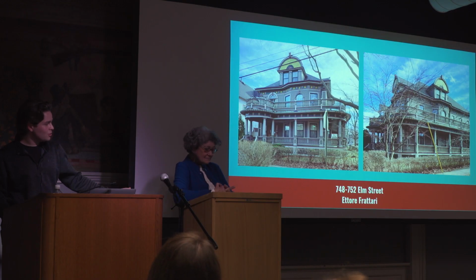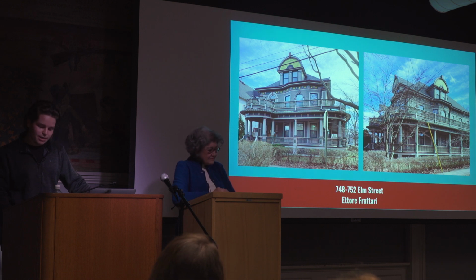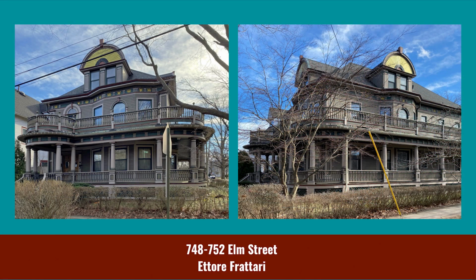And the other builder who I've chosen to feature was named Ettore Frattari, and he was an Italian immigrant who came to New Haven sometime in the early 20th century. And the research process in terms of Frattari was almost the polar opposite of what it was for Atwater Treat, in that he was not mentioned in Dana, and he was not featured in those biographies compiled by his contemporaries. He was a recent immigrant at the time, part of a new wave of Italian migration to the United States. And he wasn't recognized by his contemporaries, despite possessing obviously immense skill as a carpenter, as this house on Elm Street can show.